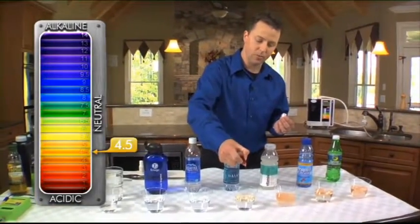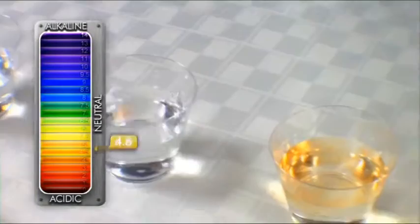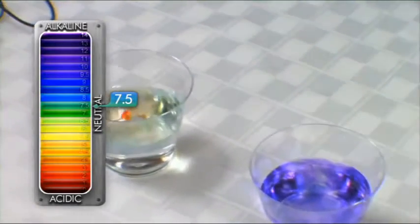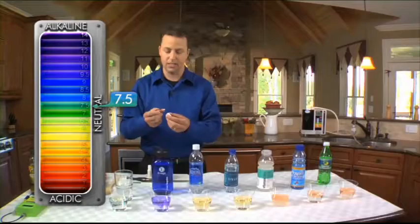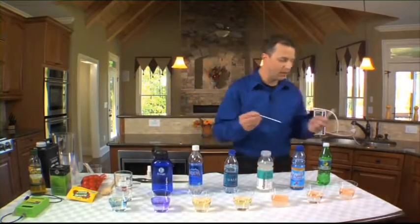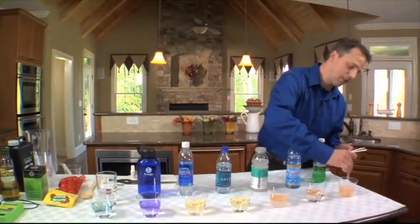Now the pH scale ranges from 0 to 14. And what you want is to be on the high side. You want to be as high as you can get. You don't want to be on the low side. So we're going to go ahead here. We're going to stir these up. And we're going to stir up this first one here, the Sprite.